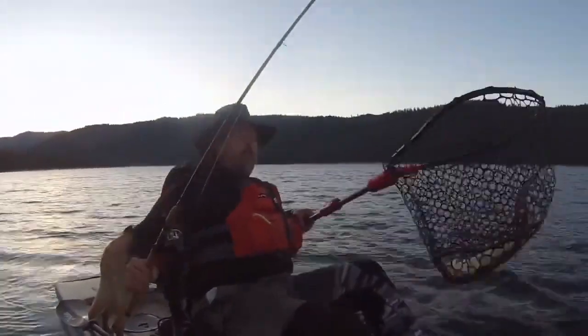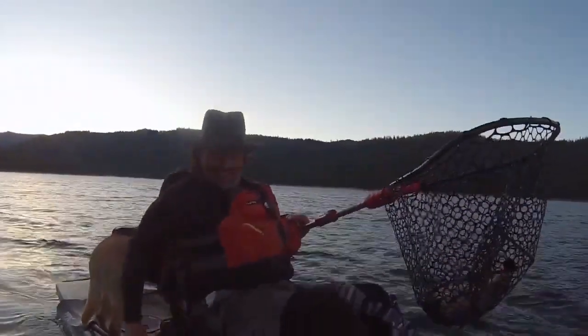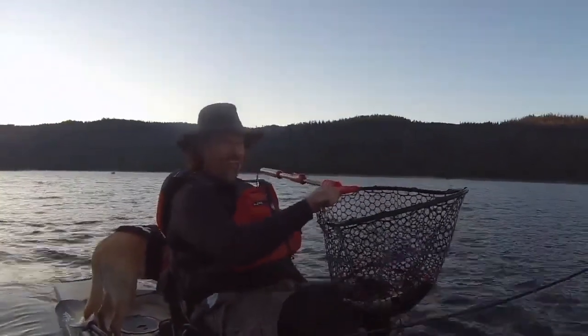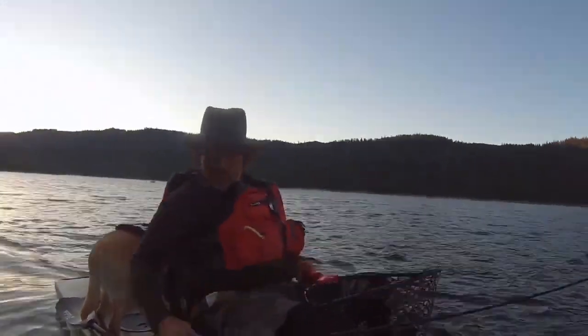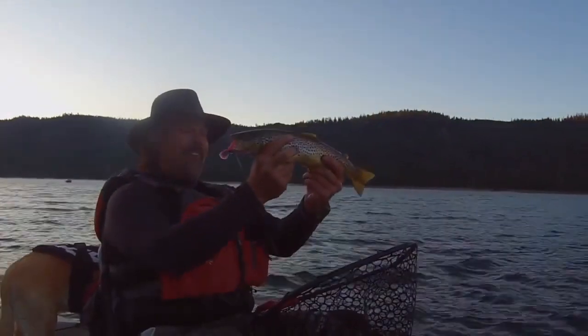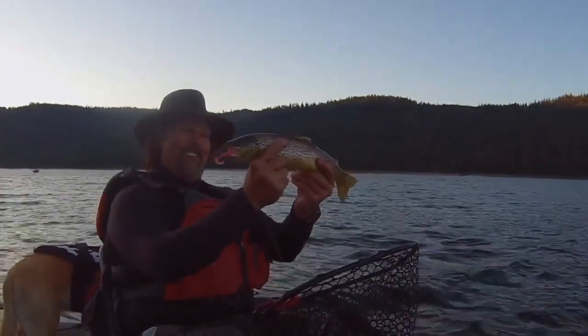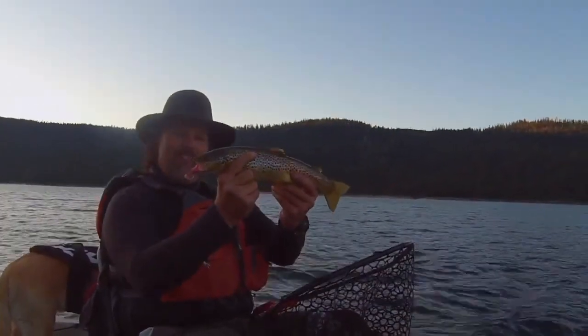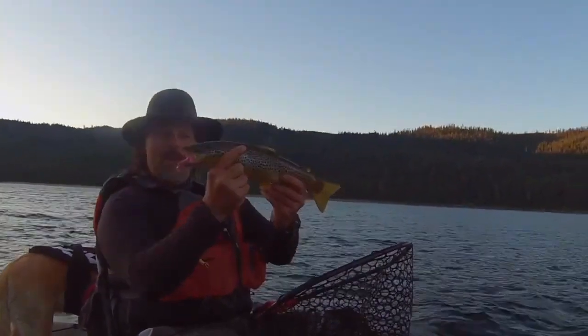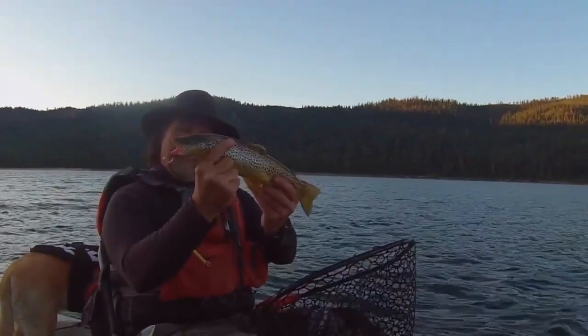There we go. Beautiful brown. Look at that. Wow. What a beautiful fish. Get this guy out of the net and show him to you. Look at that beautiful brown. What a dandy fish. Man, I'm going to get him back in the water. That is just a beautiful fish. Got him good. He wasn't getting away. He got a nice piercing out of that deal. Anyway, what a beauty.